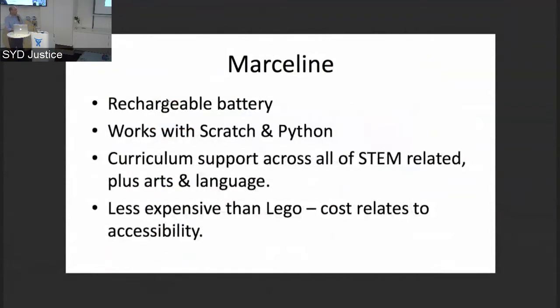What is the Marceline robot product? It's a robot for education, which has a rechargeable battery, works with Scratch and Python, and has curriculum support across all of STEM plus arts and language. So that's our intention. We want to make it less expensive than Lego, and accessibility is a big thing for me, because that's why we're doing this: to give as many kids and adults as possible the opportunity to become excited by technology and coding, and we feel this is a great way to do it.